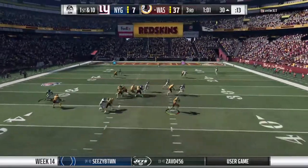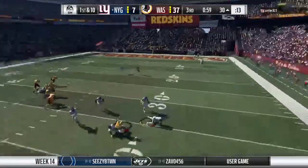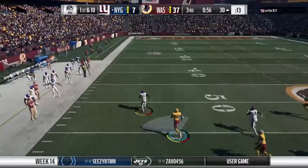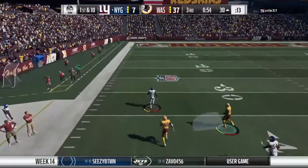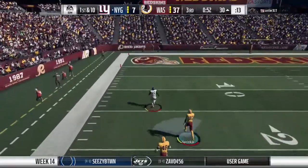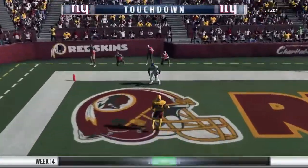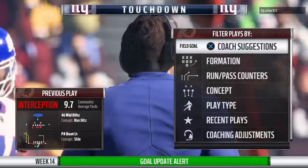Play-action fake. They'll look to throw. Flushed out right. Into heavy traffic, and it's intercepted. Picked off by Landon Collins. The 40, 30, the 20. And he will bring it back. It's a pick six and a Giants touchdown.